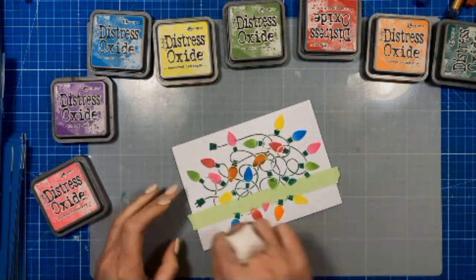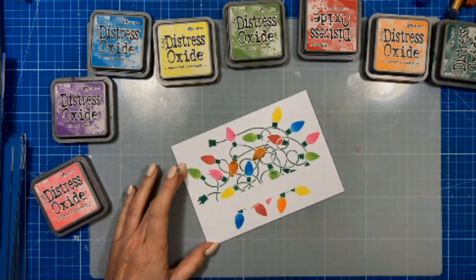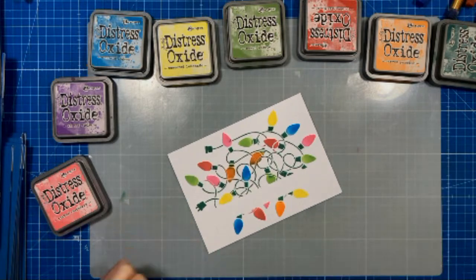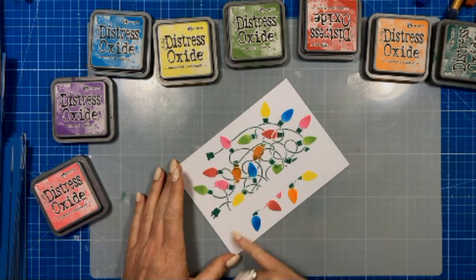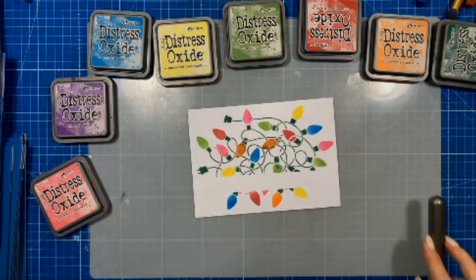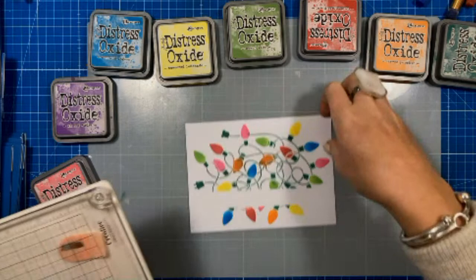Oh, I love it. And then let's take off this one. That's where I'm going to pop my sentiment. Gorgeous. Fabulous. Absolutely amazing. And do you know what? It's only achievable if you've got the brushes. The little brushes just make it possible. You would really struggle to do it without them.